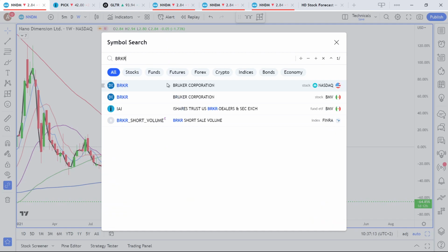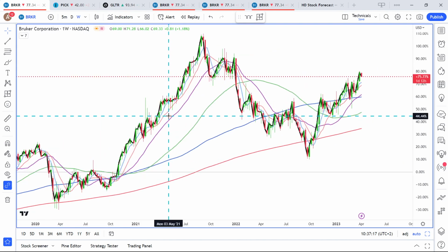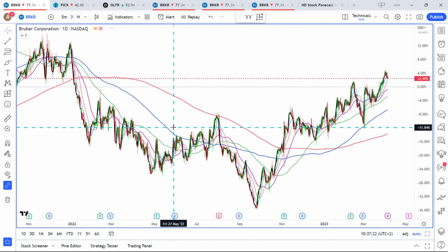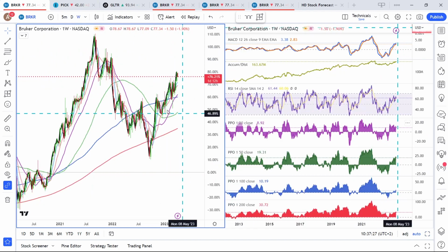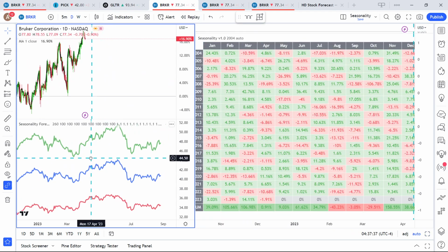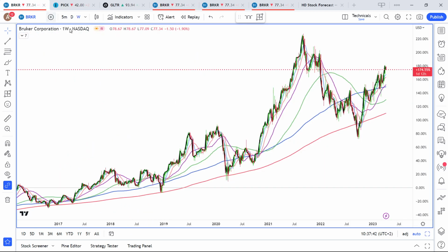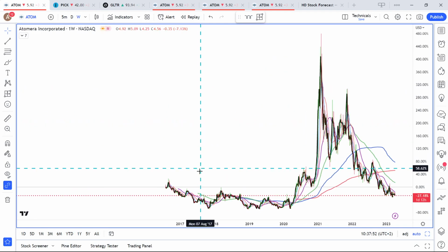BRKR, that's Bruker Corporation. That's more of a larger cap nanotech stock. But this is also after a very protracted rally. I'm not a huge fan of buying after rallies. But then the question is, okay, after this rally, is it shortable? Not really on the weeklies, not like super overbought, nor on the dailies. So technically speaking, it's not like a short. The seasonality is also favorable to the bulls. So that one is neither shortable nor buyable.